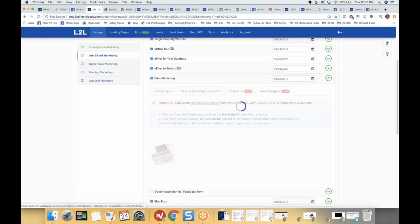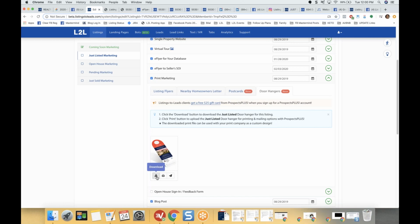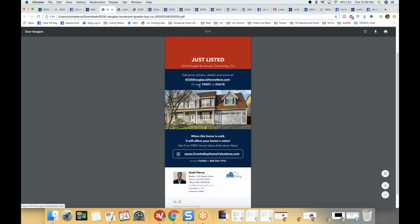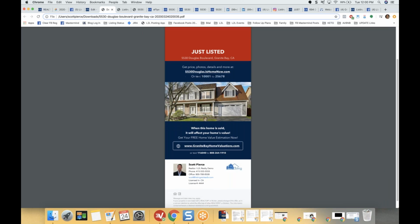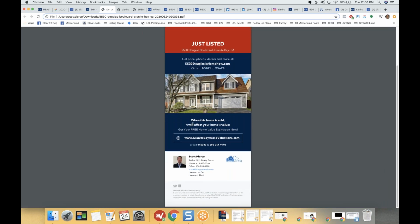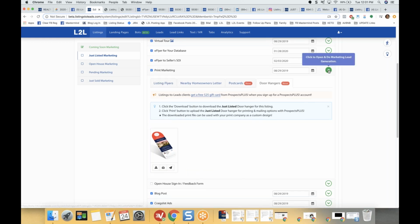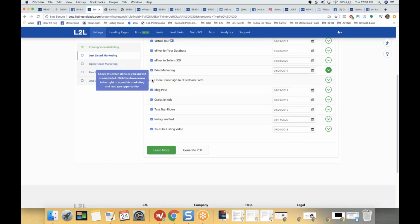And since we're here, here's the door hangers. Show what it looks like. And all these colors can be controlled from the appearance tab in your profile. And here's the door hanger. Just listed, there's the address. They can text and you get the phone number, they get the mobile responsive virtual tour. Here's the URL they can go to, and then here's the seller lead capture. So, man, we're getting such great feedback from the print marketing stuff.